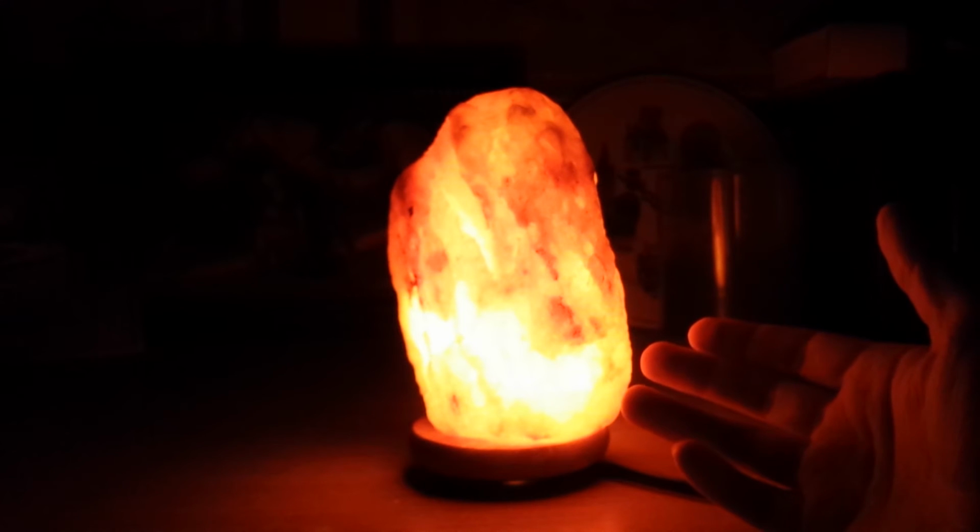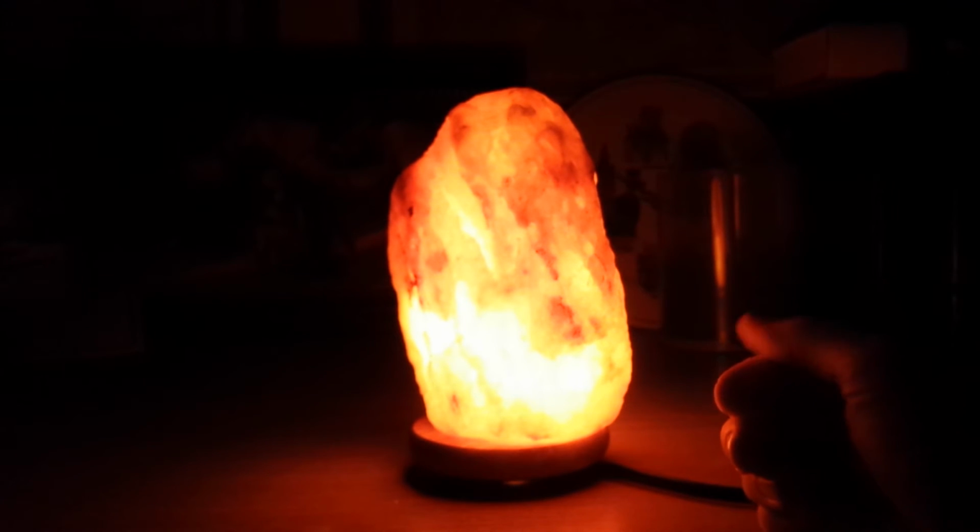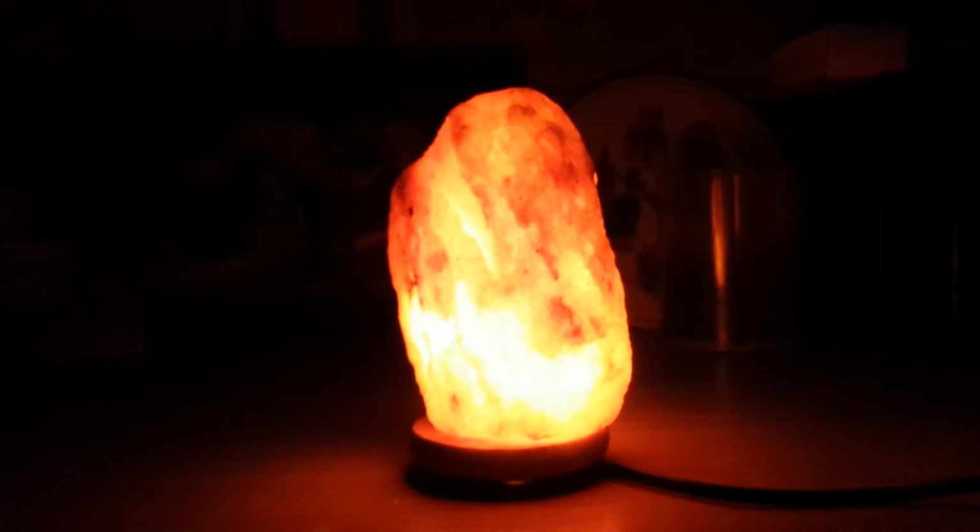I turn it off at night. We have it in our bedroom next to our bed, but I turn it off at night. I just can't sleep with that much light on. We do leave it on all during the day, though.